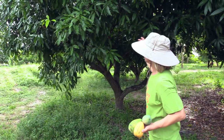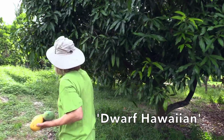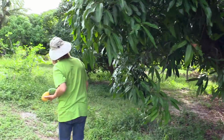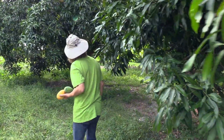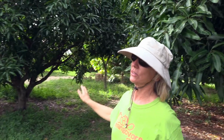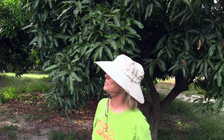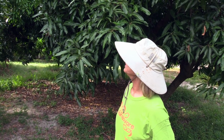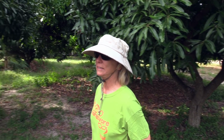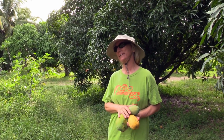And then this, of course, is Dwarf Hawaiian, and Dwarf Hawaiian had a pretty long season this year. We even had one little branch that had like late fruit, but that's gone. We are just into watching the leaves get pretty on these trees. Of course, we do need to trim them so that they're ready for next year, but this variety is completely gone. So mango season 2020 is winding down.